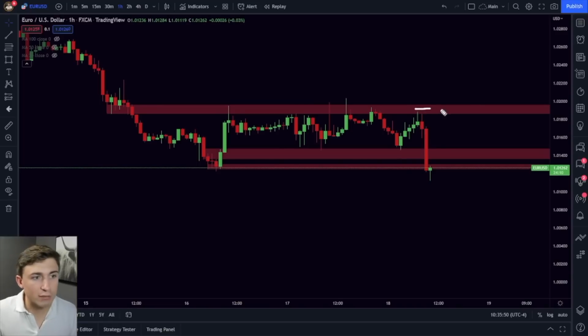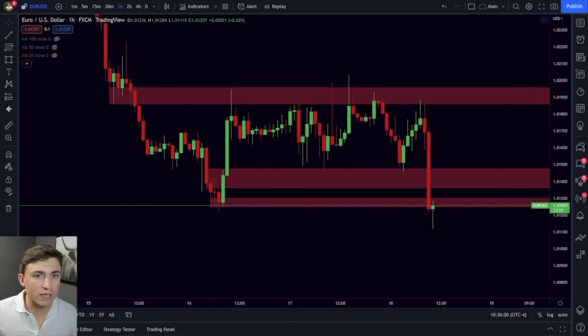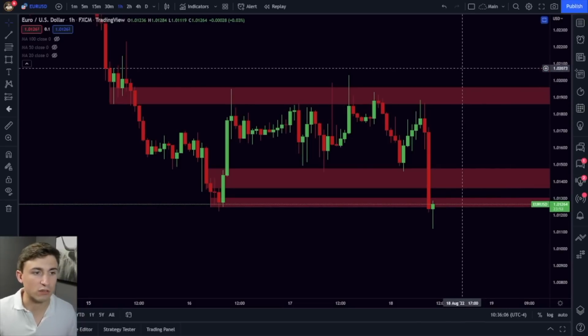Now we saw a lot of rejection up in this area. So of course that was a nice healthy sign from the bears that sellers are still in full control here. So again, the key idea that I'm looking at with the euro dollar would be a break and retest underneath this market structure here around 1013. We'll see if we can get that here today and going into Friday's report.